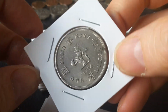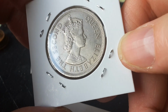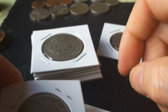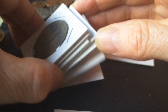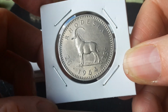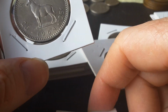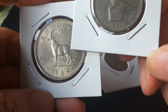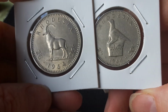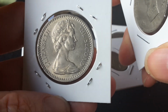Then we have another Hong Kong 74. Same price as the other Hong Kong coins. In pretty good condition, that one. Let's do those last. So we've got another Rhodesian coin. This is a 2 and 6 pence or a 25 cents. If we look at the 20 cents, you can see that. You're probably paying $5 to $10 for that coin, and probably $5 for the 20 cent as well. This is in pretty good condition.